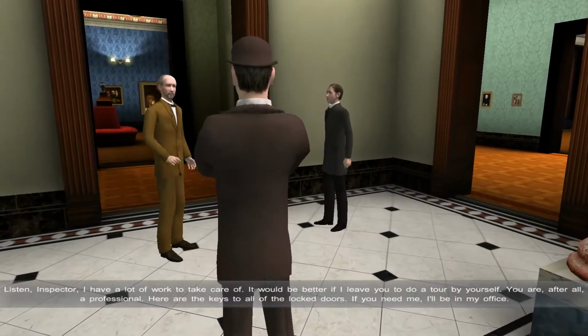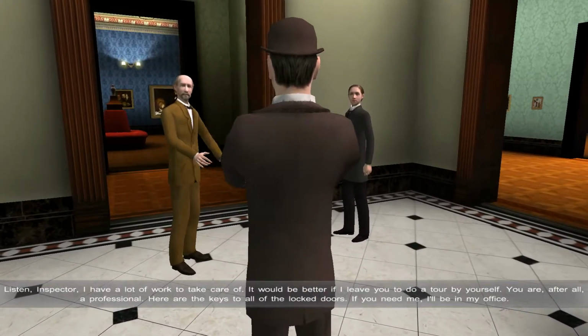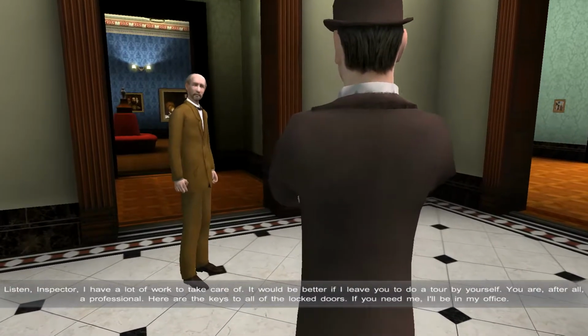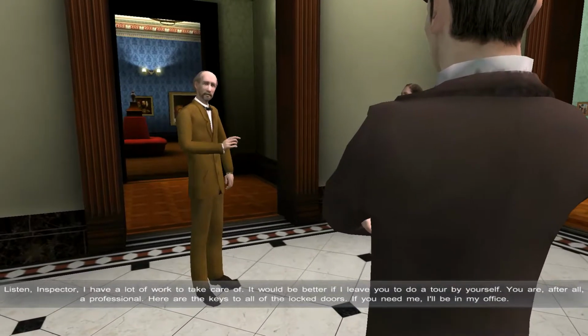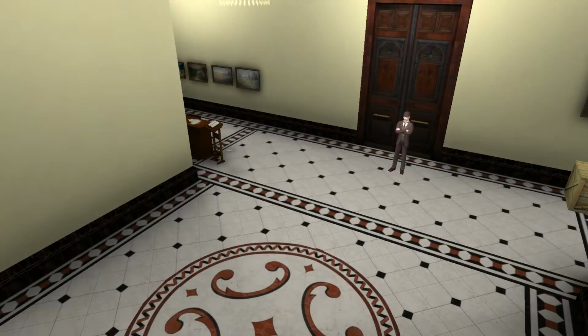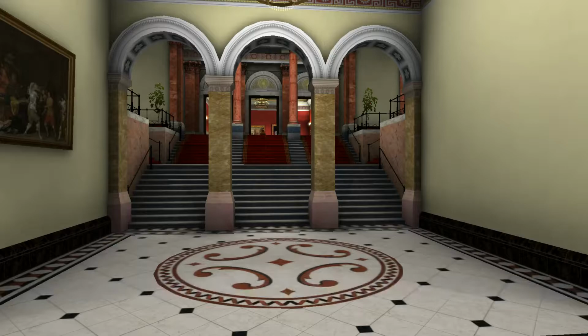Listen, Inspector, I have a lot of work to take care of. It would be better if I leave you to do a tour by yourself. You are, after all, a professional. Here are the keys to all of the locked doors. If you need me, I'll be in my office. Well, I best inspect the museum to find any of Lupin's possible exits, including mice holes.